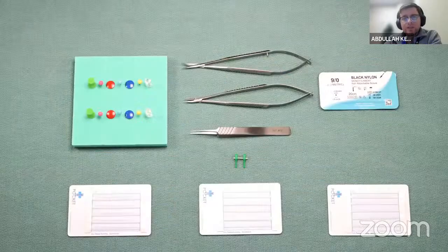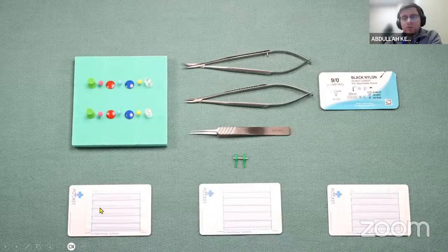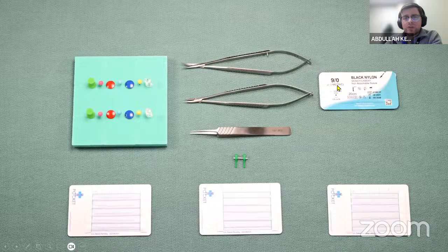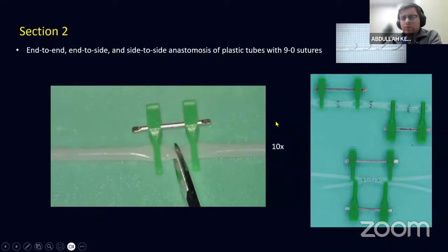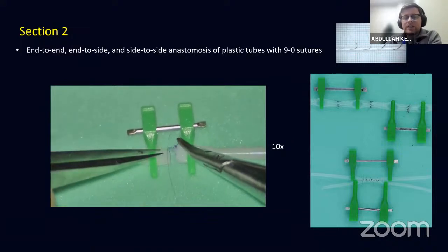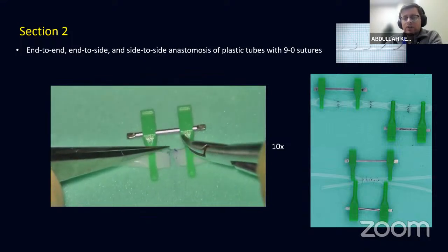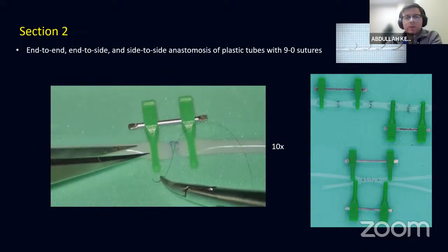So the second section, we have silicone tubes that we use, 3 millimeter and 2 millimeter tubes, and we use 9-0 sutures, the same instruments, and one approximation clip. We perform 12 anastomoses, 3 end-to-end, 3 end-to-side and 3 side-to-side anastomoses with 9-0 sutures.